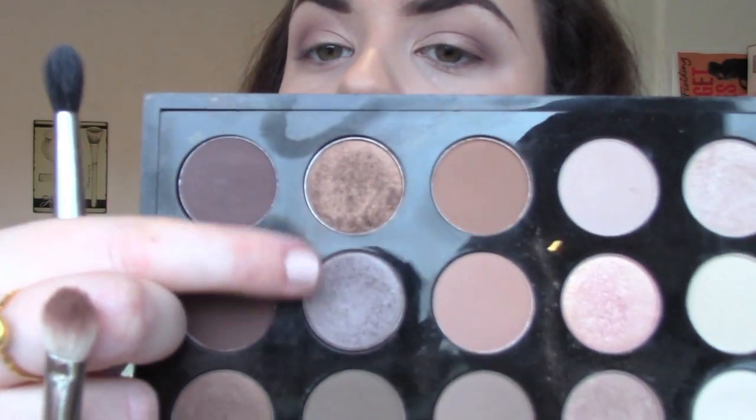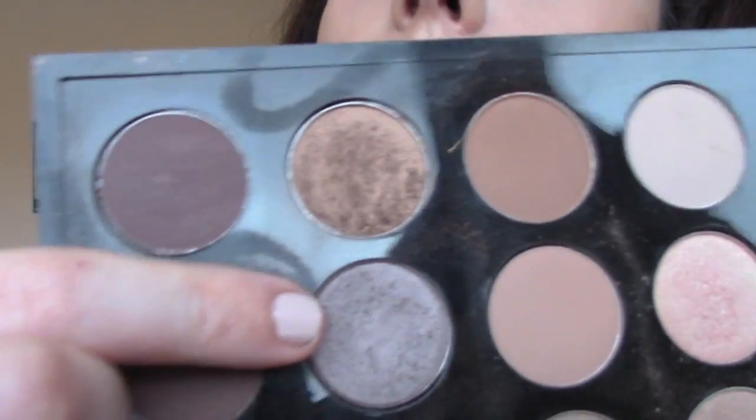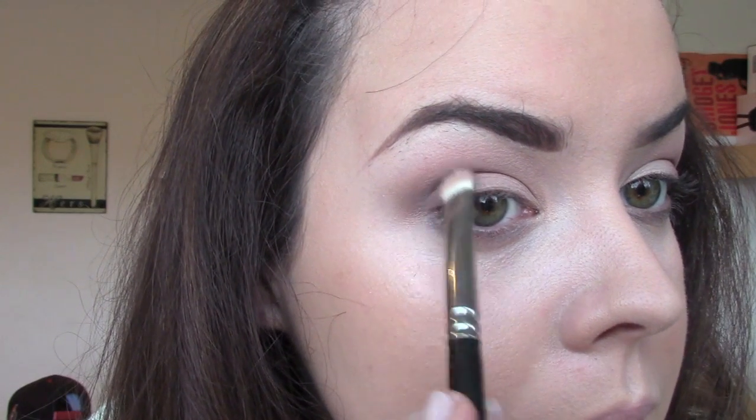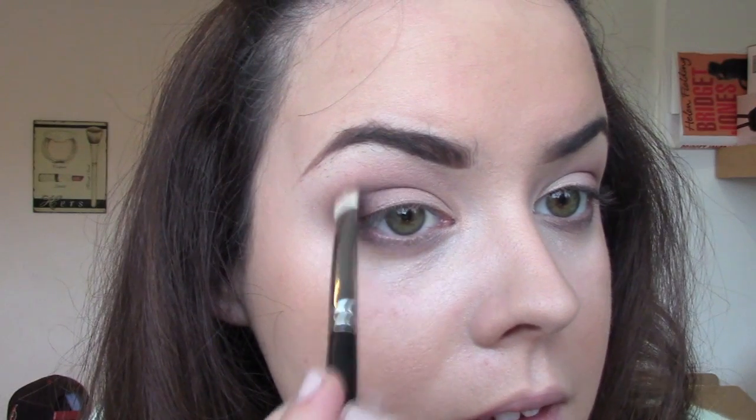Okay, so I've blended both of those, so now I'm going to take another matte colour. This one is called Satin Taupe, which is this colour here. Really, really pretty, sort of taupey colour. It goes really well with purples and browns, and I'm just going to run that underneath my lash line just there with my 239 brush, so my flat one. And I'm just taking it up into the upper lid, just on the outsides. And I'm just going to blend it now.